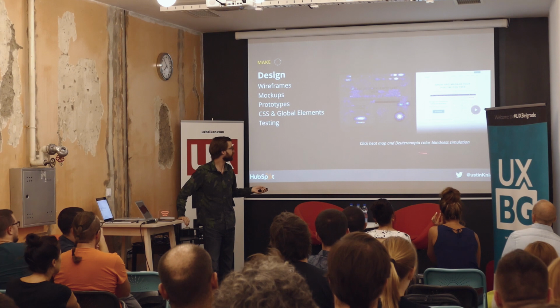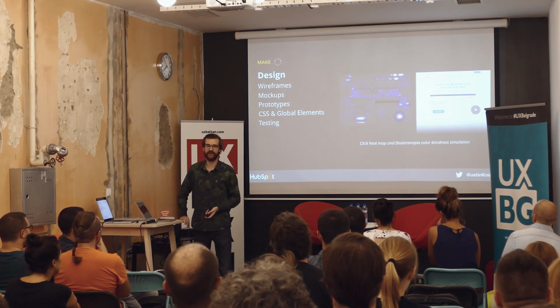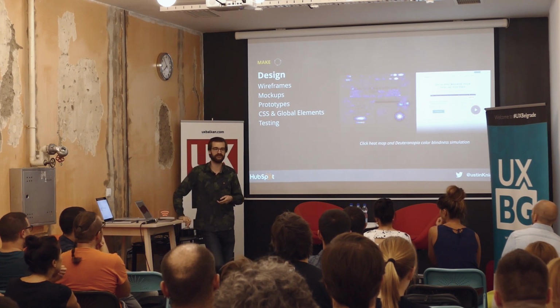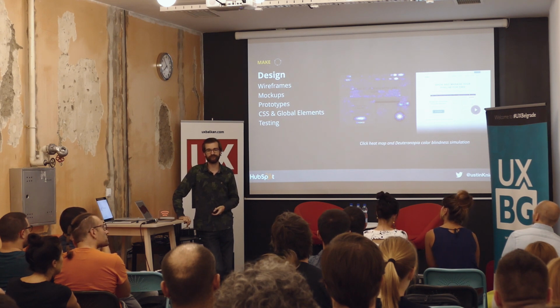So here you're looking at a deuteranopia color blindness simulation. I choose to design with the color blindness simulator on the majority of the time so that you can see, you know, are we using the right contrast? Does this stuff actually look right? There are other tests that we ran as well, like for screen readers and stuff like that.